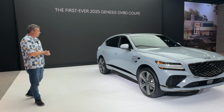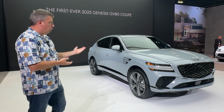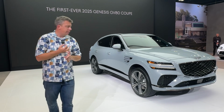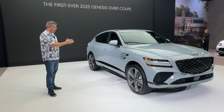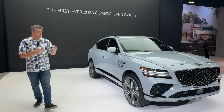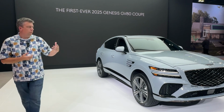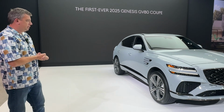Let me know what you think in the comments below. Is this stylish enough? Would you consider it when there's also the BMW X6 coupe? There's the Audi playing in this segment. Of course, there's the Mercedes GLE coupe. Let us know. Would you consider this against many rivals in this space?